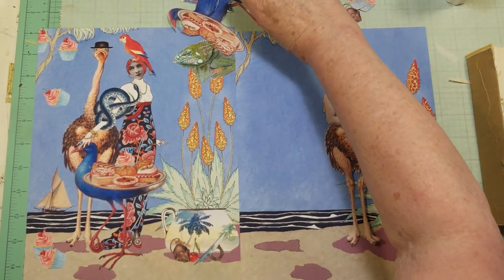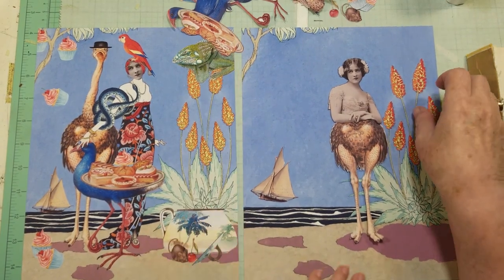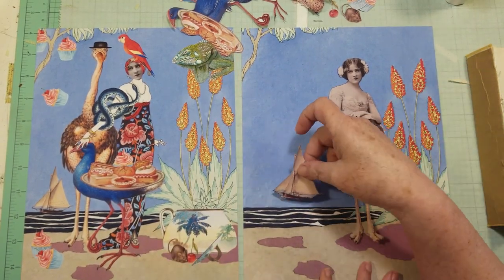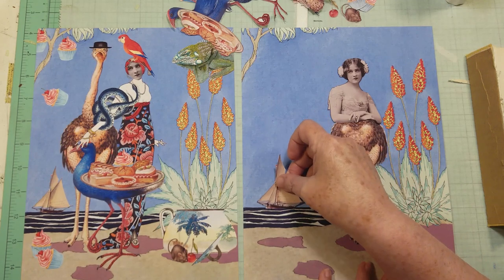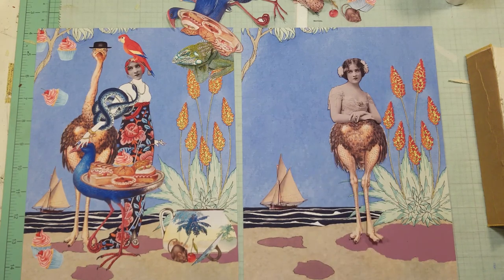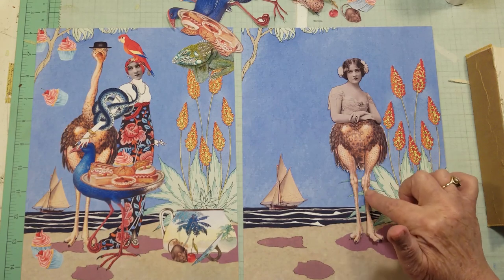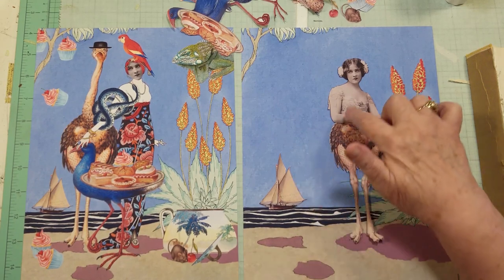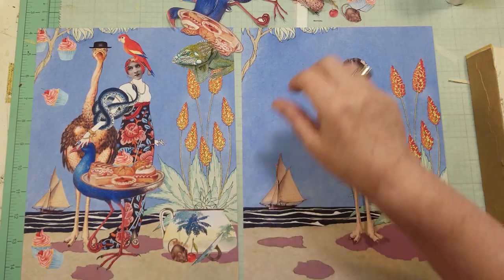And I found this boat. It was actually part of a postcard. And I knew I wanted to have a boat sailing on the sea over here. And those colors work really well with all of these colors. So I think we're in a good place here.